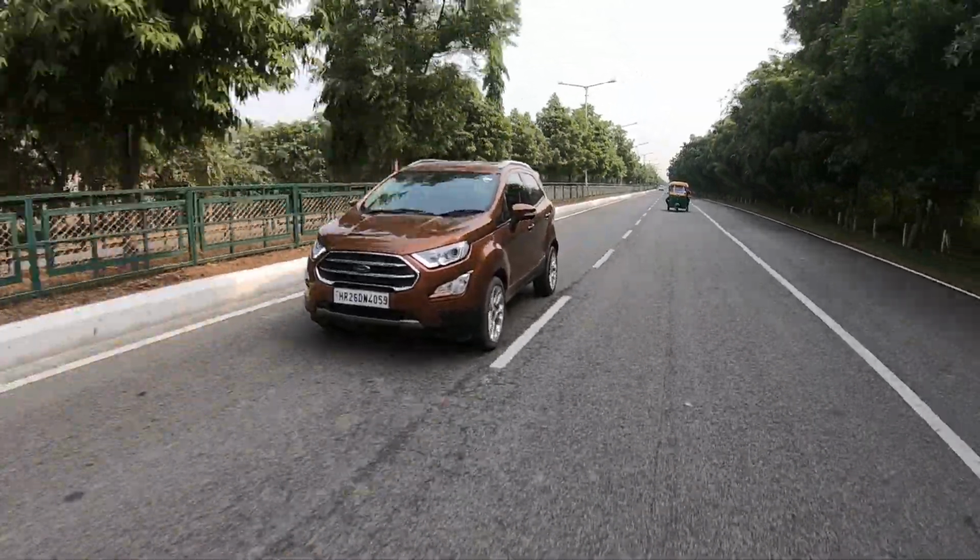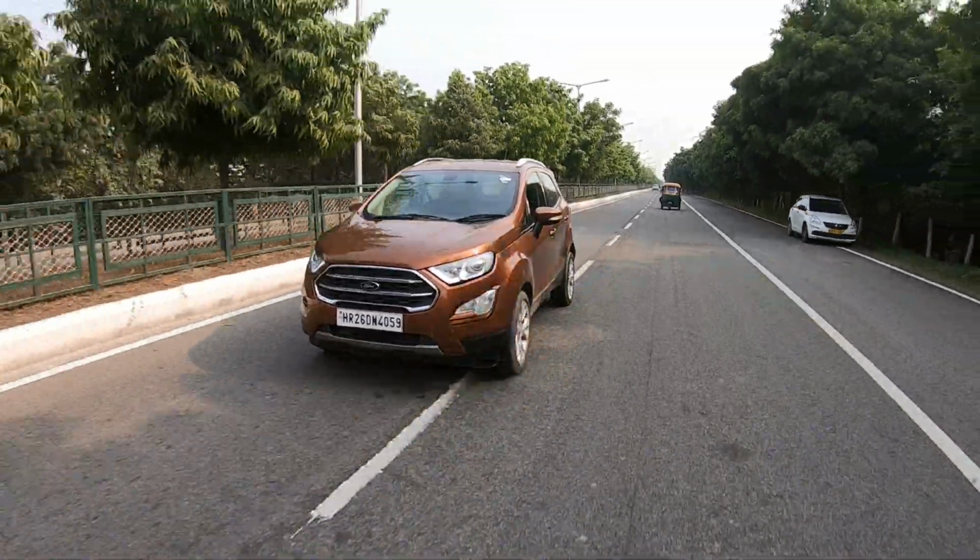And the big advantage is in the diesel department, because this one comes with a 1500cc diesel engine, which is ahead of the Venue's. That one is only 1400cc. Also, it's 100 bhp, which is more powerful than that car, and it's also a lot more refined and a lot more responsive, which makes it a better car for driving in the city.